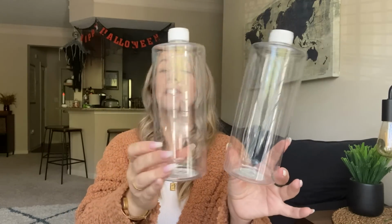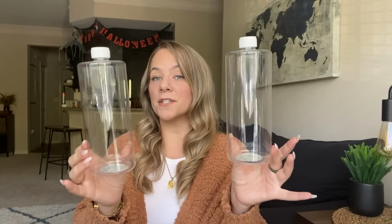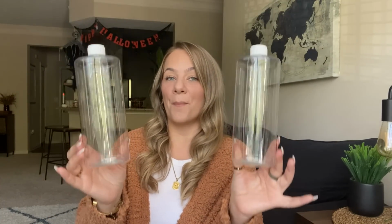Also, if you make your own, or, I don't know, I just got them because they're clear. The cats and the dogs are gonna be running around, y'all. But I got these because they're clear and it's a good size bottle. So I thought it'd be really cool. So I picked up a couple, just a couple.